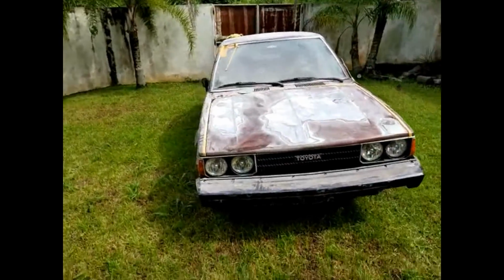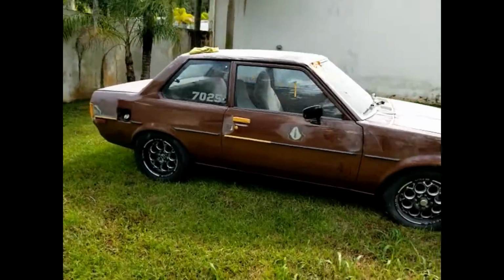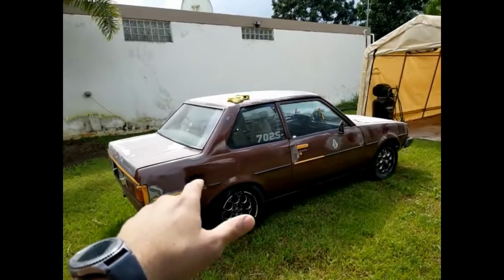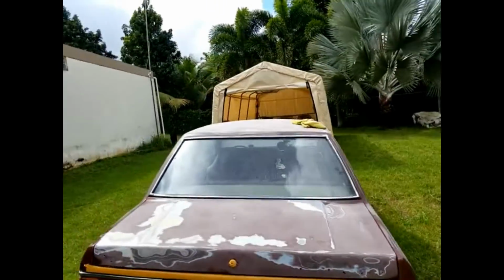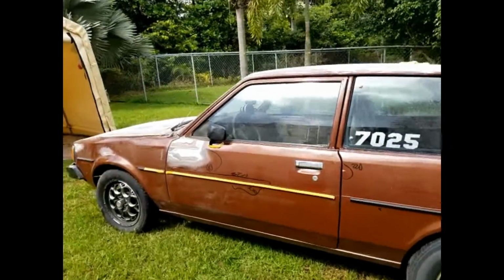All right, here we go, guys. The little baby boy, it's turned on. Woo! As you can see, where it's been sanded is where it needs bodywork. Obviously, it's mostly your own old car. But I'm telling you, this car was messed up.